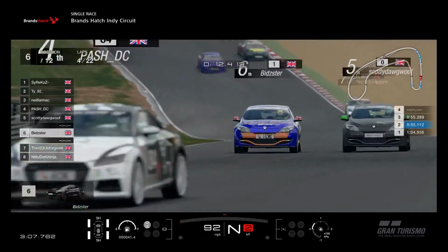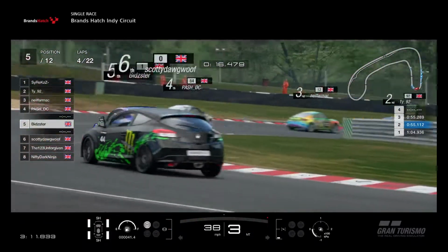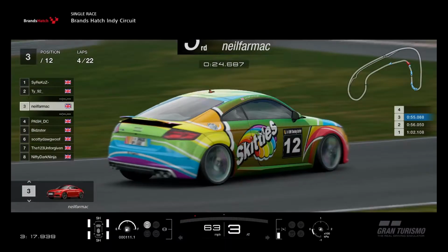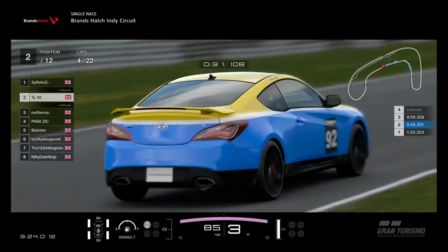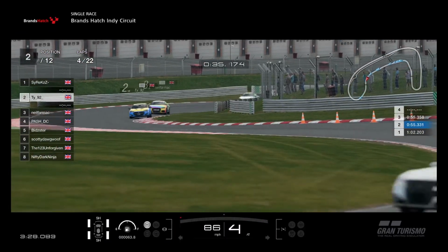Bidster going for a move on Scott into Druids. Bidster on the inside in the Defecates car, and goes straight to the inside line and goes through. So Bidster up to 5th place then. He's the lead Megane in this race, because it is a Crown Athlete in front of Sarex on a 54.1. Brilliant lap times there from Sarex, and definitely a car difference, but still got to have the talent to get it up there anyway.